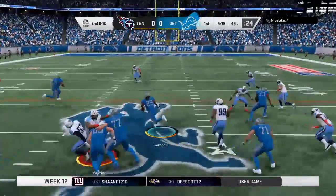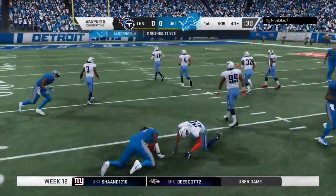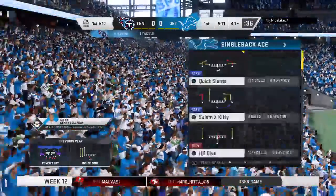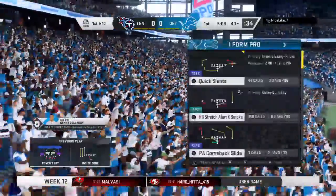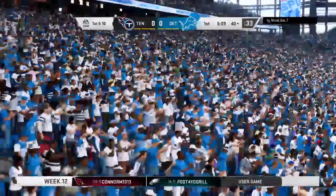On 2nd down, they'll run with Gordon. And he's able to get this one down to the 40-yard line. It's a gain of 14 and a first down for Detroit. And that's a run that'll energize an offensive line. They'll take that one all day long. Fundamental breakdown by the defense. You've got to be able to make plays on the edge.